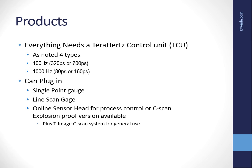There are also 2 1 kHz PRF units available in 80 or 160 picosecond A-scan length. This gives higher resolution but limits the thickness of the material you can test. Into these units we can plug a single point gauge, a line scan gauge which only works with the 1 kHz PRF units, or some kind of online sensor head for process control.